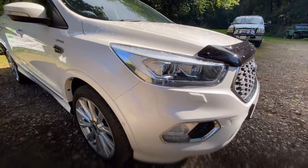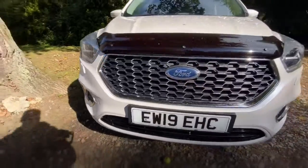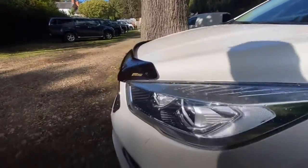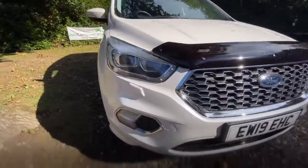Right, so driver's side headlight and front bumper, working our way around. Things to notice, it has got parking sensors on the front as well. It's also got parking sensors on the rear, and it has got a reversing camera as well. Really nice and clear. As you can see, everything's nice and clean, there's no damage, everything looks spot on.